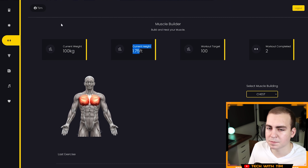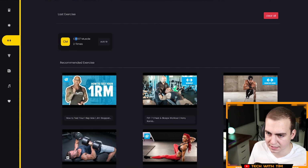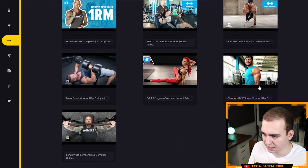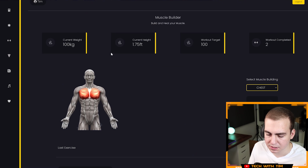Current weight. Oh, that's based on what I did previously. Okay, that makes sense. So it's saved from before. And then says I did the chest muscle 2 times. This date does not look correct unless that was there before. And I guess it gives you some chest exercises. Cool. Okay, let's go to food recipes.